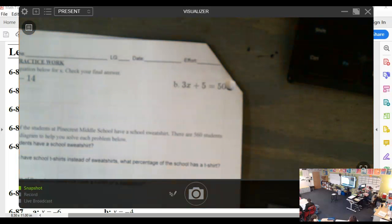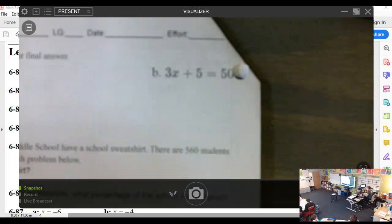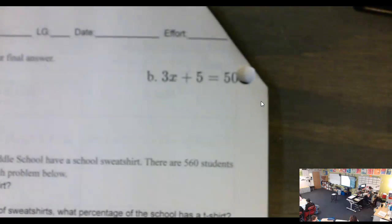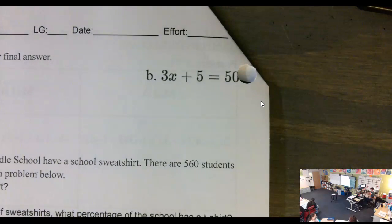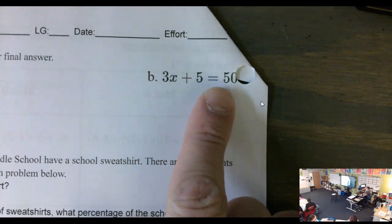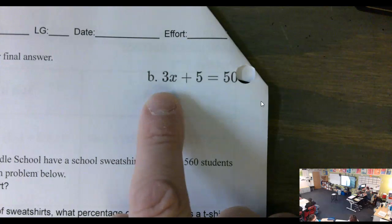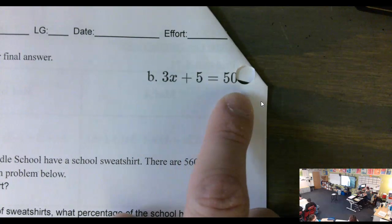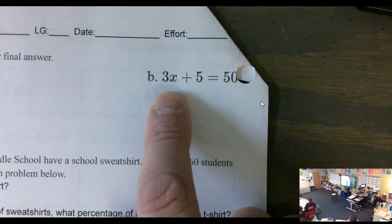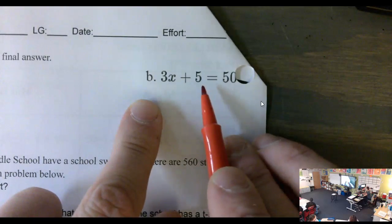So remember, the first thing that we always want to do is kind of just look at it, right? Don't immediately start doing stuff without making a plan. And one of the things we talked about yesterday as we looked at your mini mastery, remember your follow-up is due tomorrow, is we should pick sides at some point. And right now, I have variable, constant, equal to a constant. So the left side is my variable side. So how do I get rid of this plus 5?